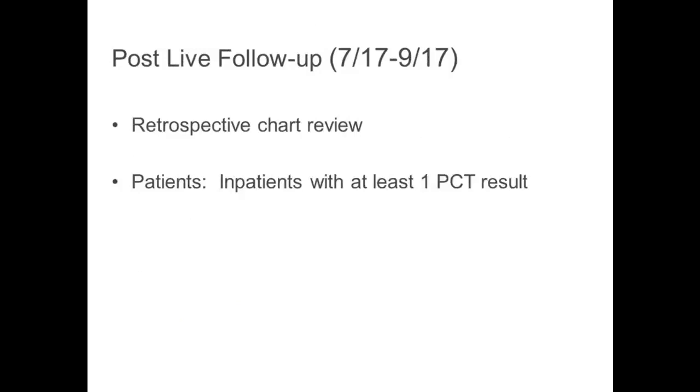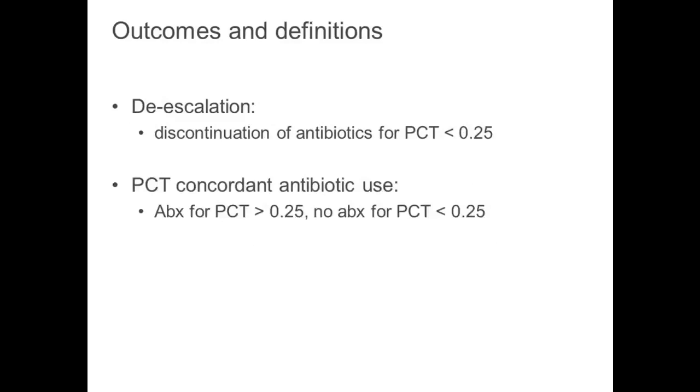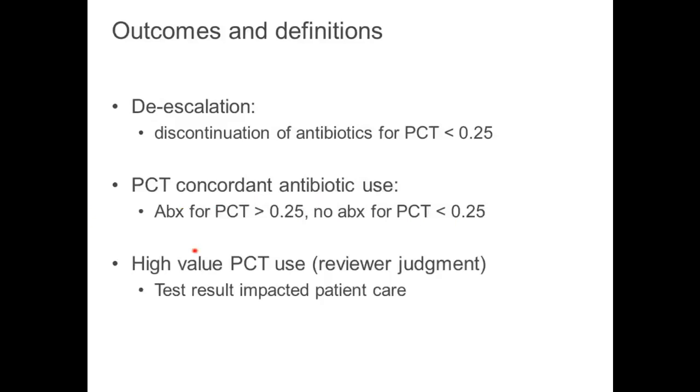Several months after making it available here at UCSD, last summer we collected post-live follow-up data, and I'm going to share some of that with you. It was a retrospective chart review, and basically any inpatient who had at least one PCT got reviewed. So, 3 months, July to September of last year, and our outcomes and our definitions. De-escalation, we would say, was discontinuation of antibiotics for a PCT less than 0.25. We wanted to see, did docs actually act on the PCT result, or were they just following it and not knowing exactly what to do with it? PCT concordant antibiotic use would be antibiotics when your PCT was greater than 0.25, and no antibiotics if the PCT was less than 0.25. A high-value PCT was a judgment call. Basically, based on a PCT, there was evidence that they discontinued antibiotics or somehow impacted patient care.